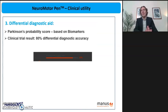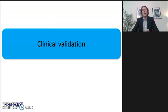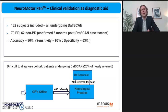And the third and perhaps most exciting application is supporting differential diagnostic decision making. So providing the clinician with a probability that the patient is suffering from Parkinson's disease. And this has been validated recently in 132 patients, and it's important to notice that we've been looking only at the most difficult to diagnose patients.